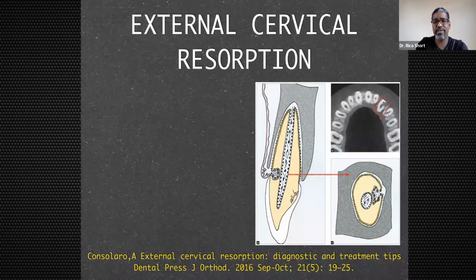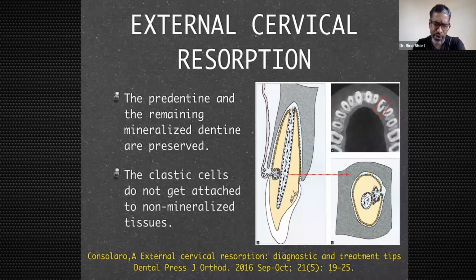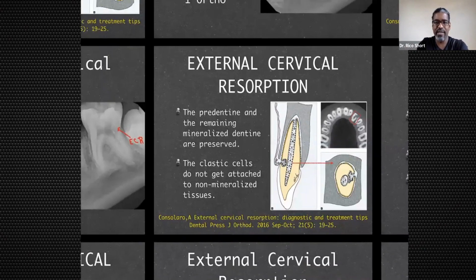Consolaro also talked about external cervical resorption. What's the pathological approach? The predentin and the remaining mineralized dentin are preserved, so these pathological conditions do not go into the pulp. They actually stop right before it goes into the pulp. In my opinion, these are more periodontal issues because usually the pulp remains vital and asymptomatic. These clastic cells do not get attached to non-mineralized tissue.